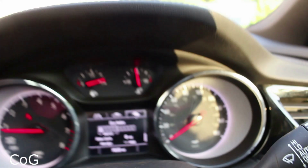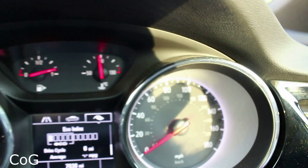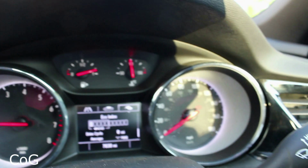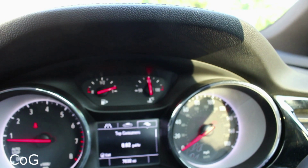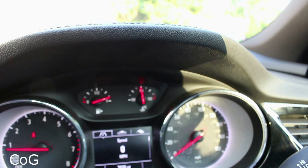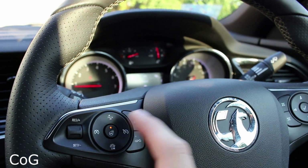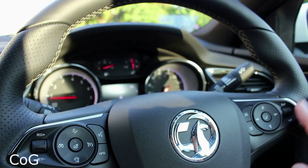Here we've got a nice instrument display. I quite like how simple and easy it is to read, so we've got the black and red with the white lights around it. I can have a little bit of a digital display in the middle that tells your tyre pressure, speed, etc. There we go, 36 to a gallon roughly. Over on the left is your cruise control, your heated steering wheel if you want it, but it's one of the warmer days in Scotland, so we probably won't do that. The volume controls on the right.